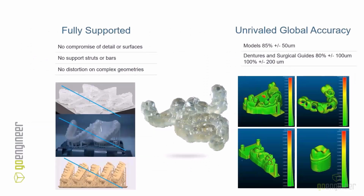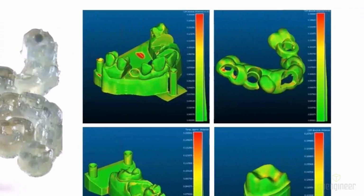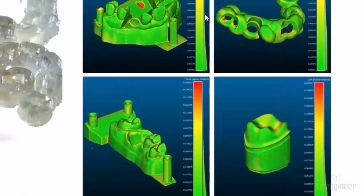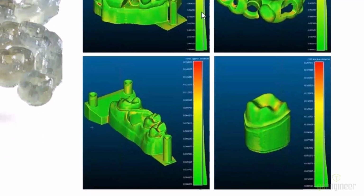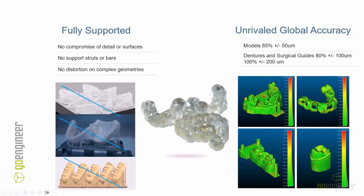Where with PolyJet, there is no support mechanism that is actually attached to the part. And so there's no distortion on complex geometries from something like that. You can see here that there's like a gel underneath the model. That's what the support material looks like. And if we take 3D scans of the models that are produced on a PolyJet system, you can see that green is good. And with this heat map, the PolyJet systems hit it out of the park.